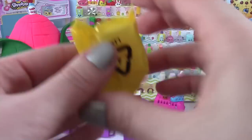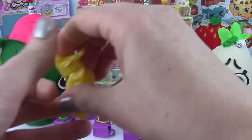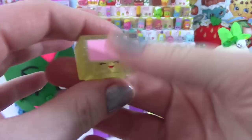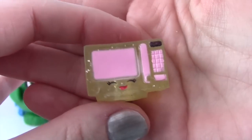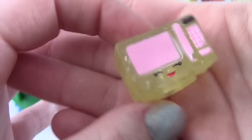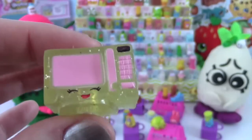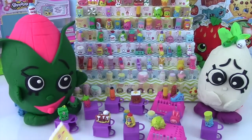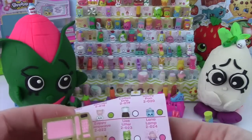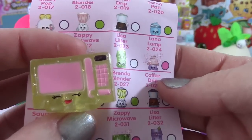All right, guys. Our last shot at an ultra rare. Let's see what we got. Oh my goodness, you guys. How awesome is this? Oh, I had no idea we'd have two zappy microwaves in one day. Zappy microwave. Oh my gosh. Okay. So obviously, zappy microwave, as you remember from before, is ultra rare and is in Homewares. So now we have the yellow one and the green one, and I'm so happy.